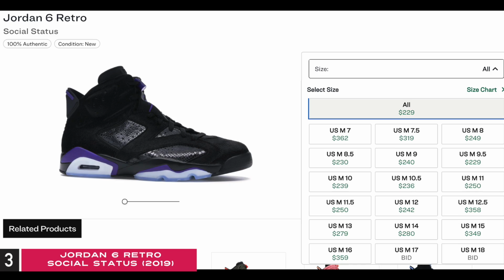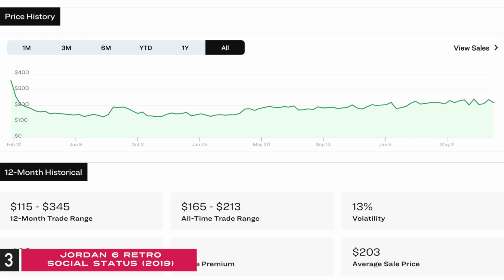We are over 2 years in, and on StockX most of the prices are less than retail. The lowest, a size 9.5 at $229, followed by size 8.5 at $230 and 10.5 at $236. The average sale price is about $50 less than retail. The sales chart pretty even. We haven't seen a huge climb in price for the shoe.